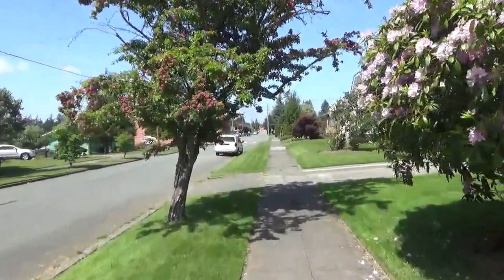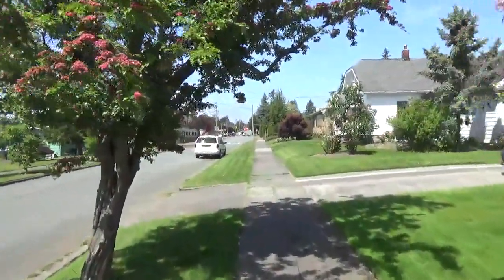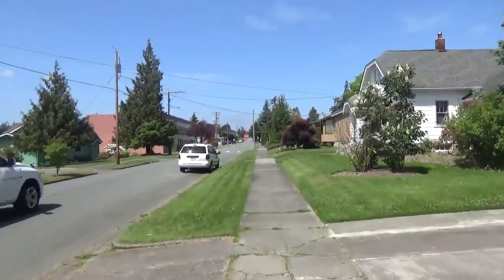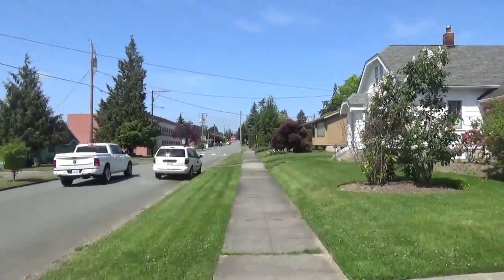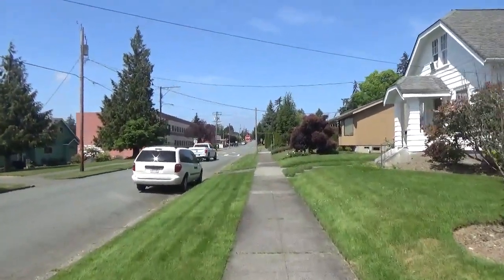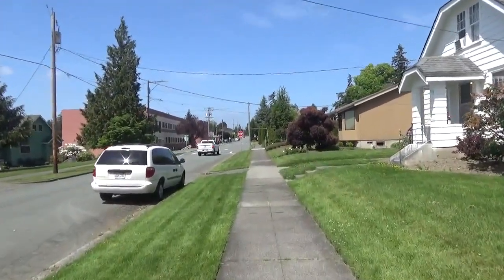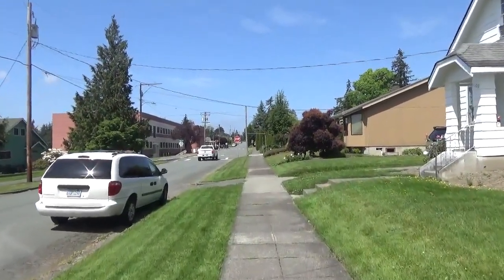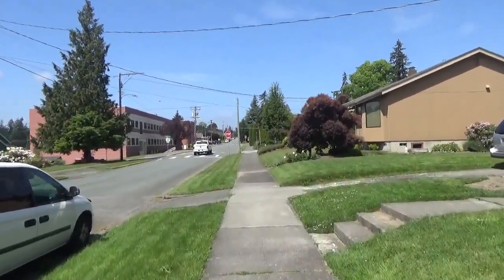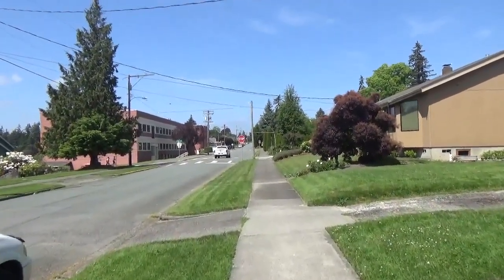But I would guess, if this town has shown the pattern that my own town of Corvallis has shown, what used to be just a normal little slow-paced small town has changed. And probably most of the people living in here are professionals. Some people might be living here because they're commuting all the way to Seattle or at least to Everett.